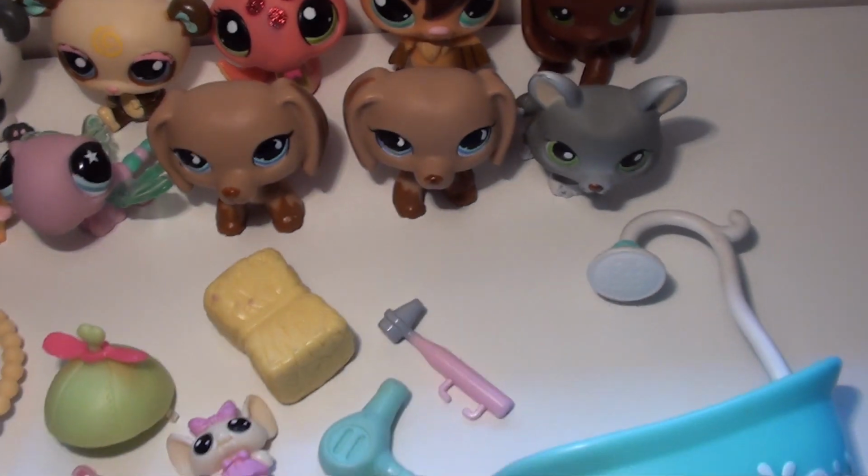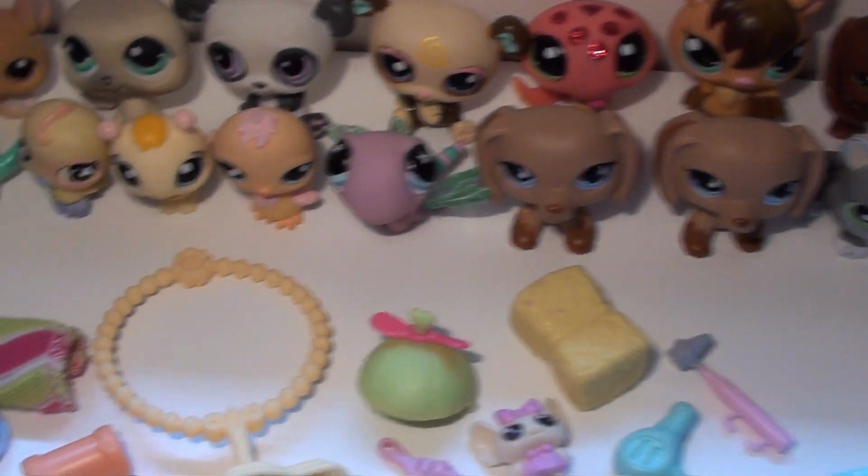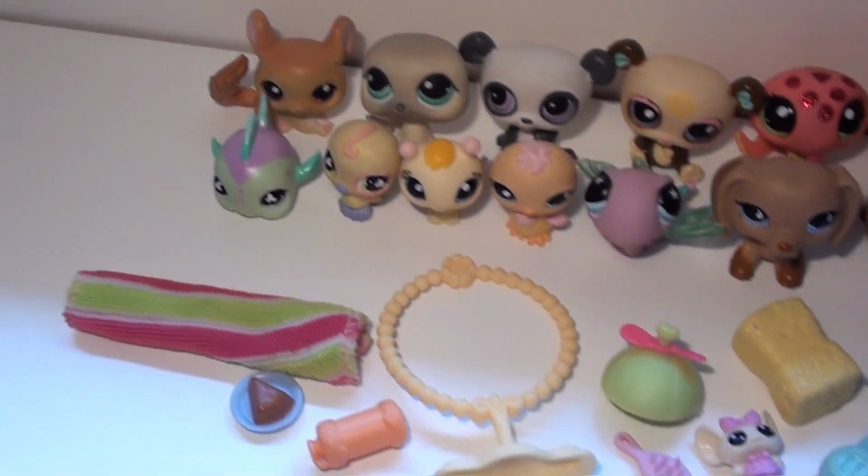So now here's all the stuff that I was lucky enough to find in just secondhand stores and flea markets.